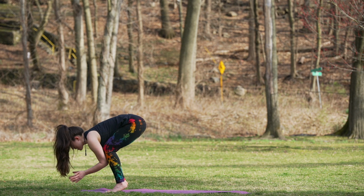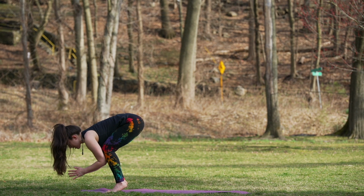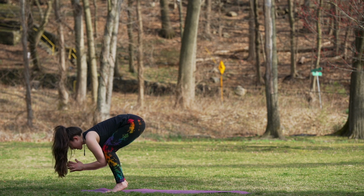So here we're balancing, so we must be somewhere in our center point. As we balance, we must be present to all of the wobbling, otherwise we lose our balance.